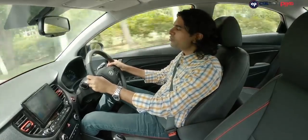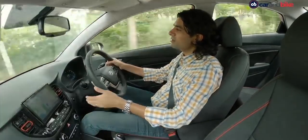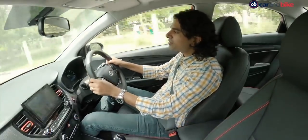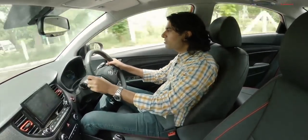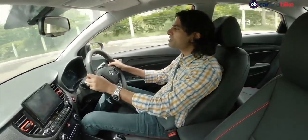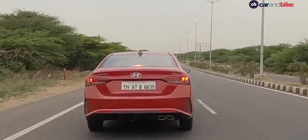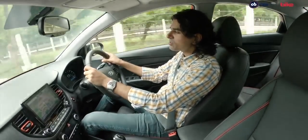There's a better urgency to the performance in terms of just the kind of response you get, especially when you put it into sport and use the paddle shifters too. You get that instant response. The car handles pretty well, and overall you'll find that it's just a lot more enjoyable if you want to be able to drive it a little bit harder and get that sporty sort of performance that you might be looking for. The ride quality in the Verna is pretty good, but once you drive the City you realize that that's a lot more plush, so it'll certainly feel a lot more comfortable, especially on Indian roads.